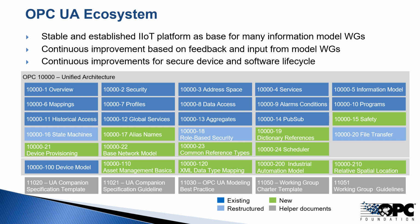To summarize my presentation, OPC UA provides a stable and established IoT platform as base for many information model working groups. Core features like services, address space, information modeling capabilities, and security features are unchanged for more than 10 years. Nevertheless, if needed, we also add basic features like PubSub communication or safety, both added in OPC UA 1.04. But main enhancements are on information model level and are a continuous improvement based on feedback and input from companion information model working groups. Another important aspect and an always ongoing process is the improvement for security and for secure device lifecycle and software lifecycle.